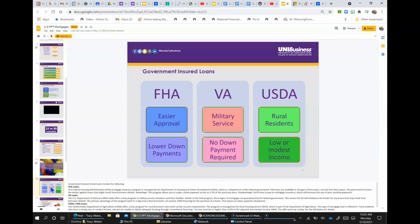An advantage to an FHA loan: this program allows you to make a down payment as low as 3.5% of the purchase price. But a disadvantage is you'll have to pay for mortgage insurance, which will increase the size of your monthly payments.